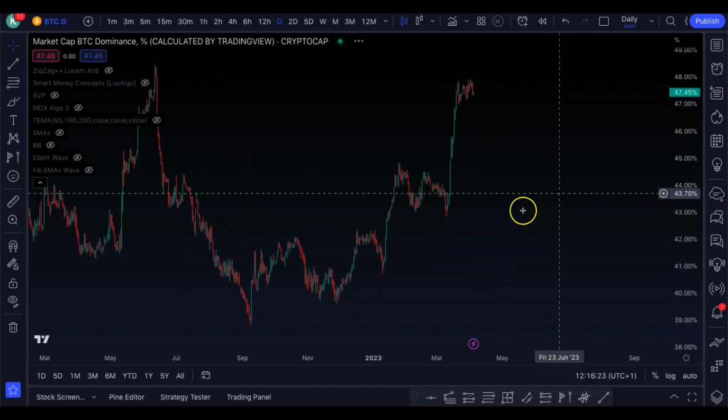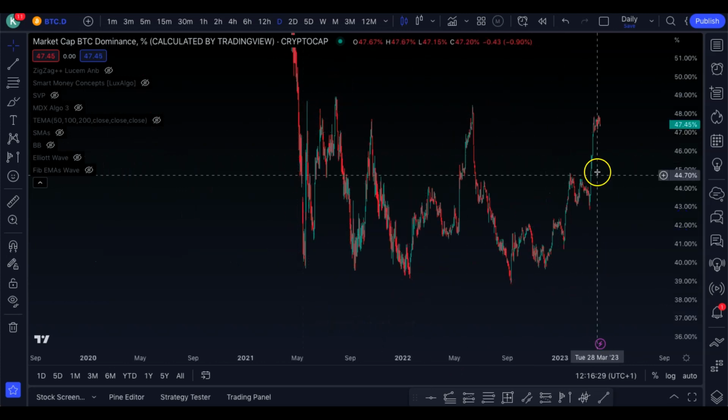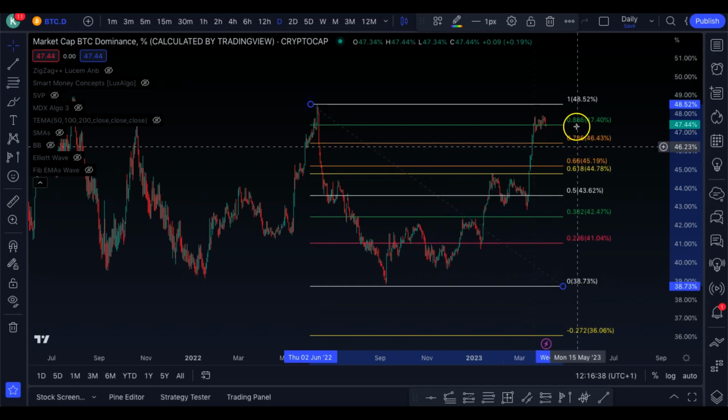pullbacks. Looking at the Bitcoin dominance, we've pretty much been in this sideways range for a really, really long time, so like this. We haven't really gone above 50% in a really long time. It does seem we had some kind of retracement here, so if I pull it from here to here. Yeah, we've been dancing around the 886.